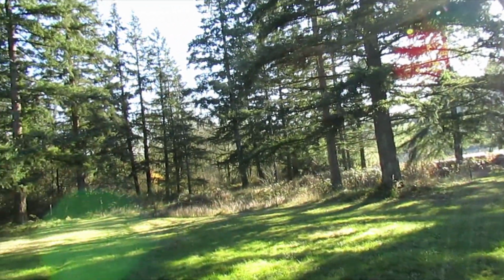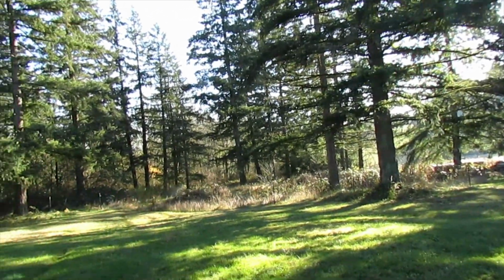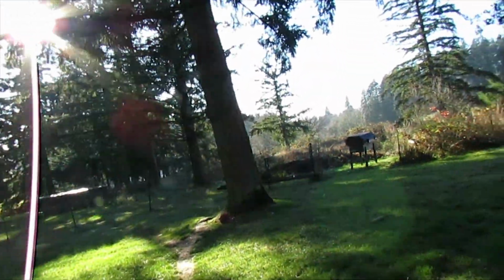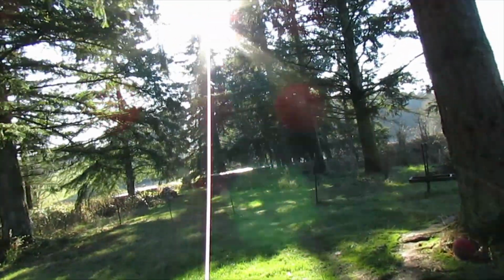So we got our first for real frost last night. Got down to what, maybe about, I bet 25, 26 degrees up in the front field. I bet it got down about 27, 28 down here at the bees.